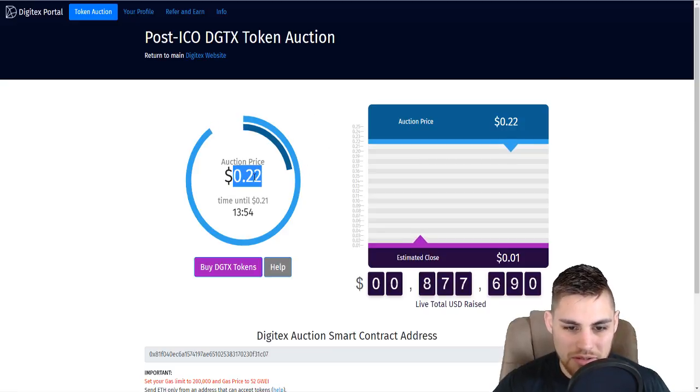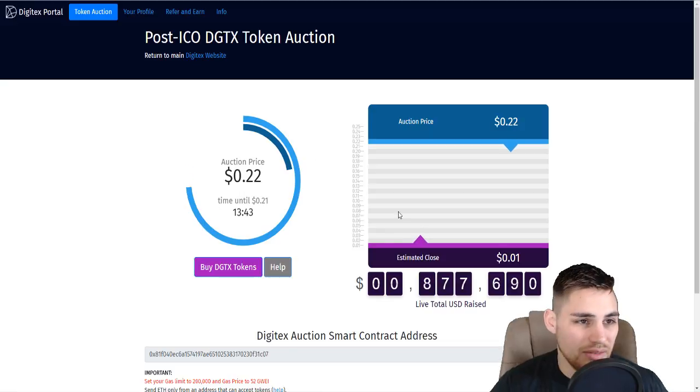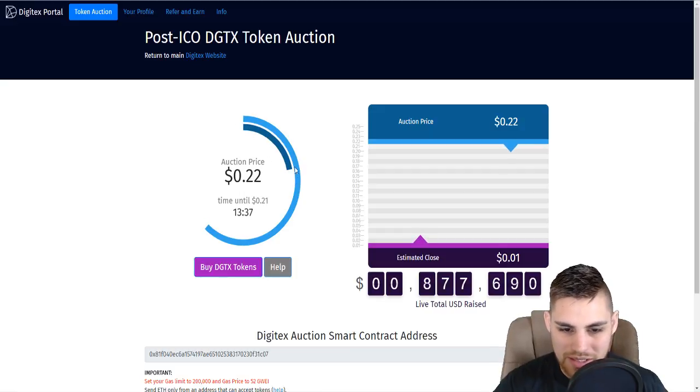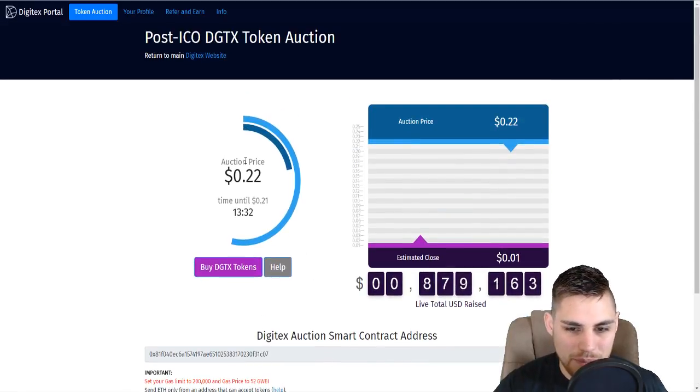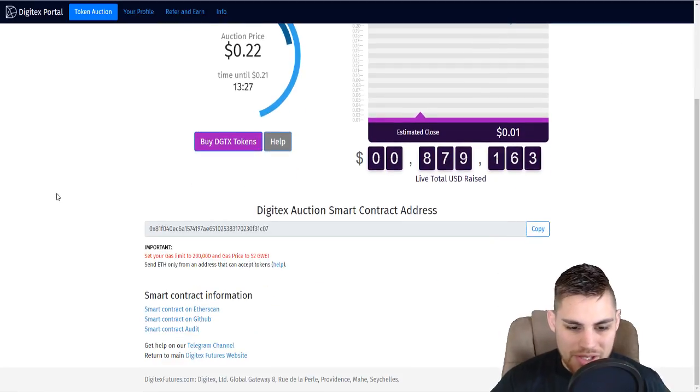So here we go. Price dropped. Oh, not yet. So I guess the blue bar here in the middle is the actual minutes. So that's what it looks like. The outside is obviously going to be seconds. The middle dark blue bar is obviously minutes, it looks like. As these minutes go down, that's when we'll see the price drop and these bars move closer. So that's pretty much it, guys.